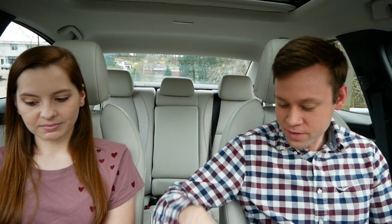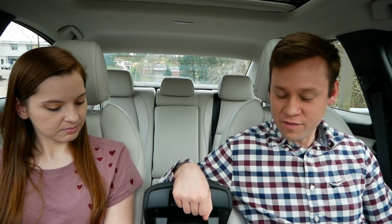Supposedly Mazda said this is easier on your shoulder or something. At least with my shoulder, it actually strains it more to go all the way back here and then up. This is really uncomfortable to do versus having something here that I could just lift up.